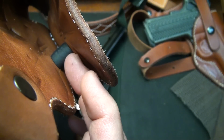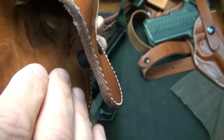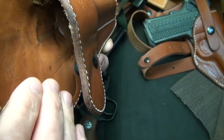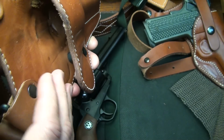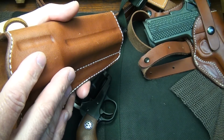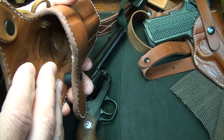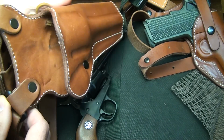Of course, your retention adjustment is protected here to keep you from marring your finish. And then if you look inside the holster, you can see how finely finished even the interior is. I had a holster recently, for my Browning High Power, and the company did a beautiful job on the outside, but on the inside of the holster they had left it raw leather. It was rough, and it actually scratched the finish of my Browning High Power. I was not very happy.